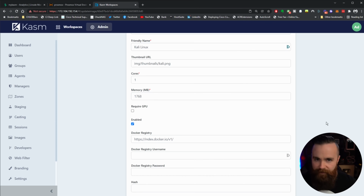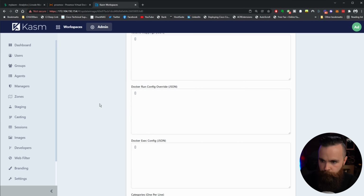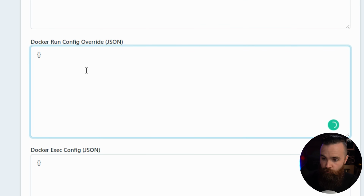Now, when we launch Kali Linux without changing this second thing, it's going to log us in as a regular user without root access. But of course we want root access. We want ultimate godlike control, right? One thing we have to change here to make that happen. If we scroll down just a little bit here, we have the Docker run config, which, by the way, you can do a ton of stuff with. Like, this is like a regular Docker container.